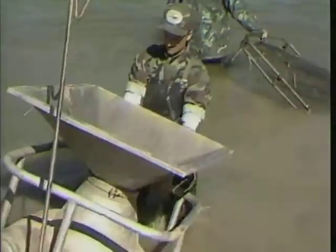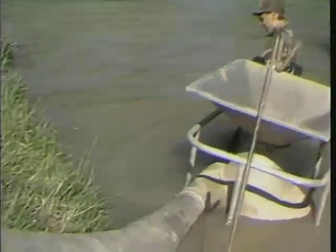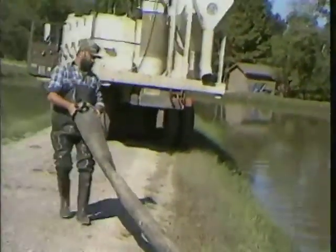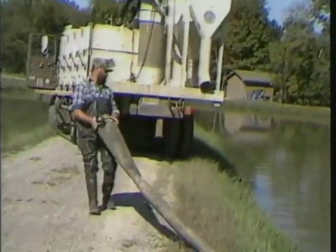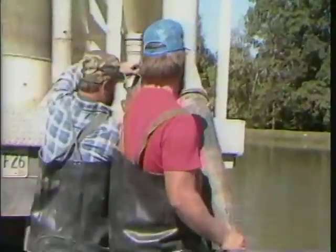A fish pump is an alternative piece of harvesting equipment used to quickly move fish safely from the water. They range from pumps mounted on transport trucks to portable units. Although pumps are primarily employed in the trout industry, they're being evaluated for possible use with warm water fish.